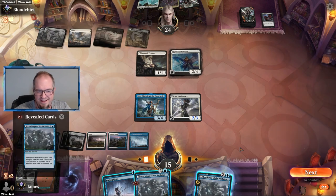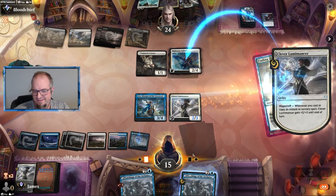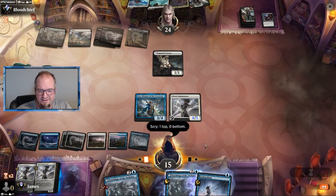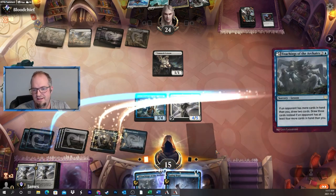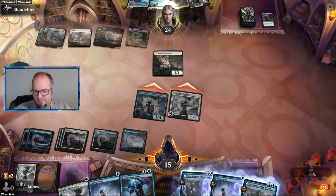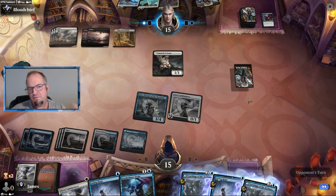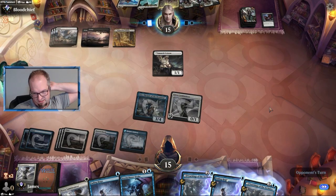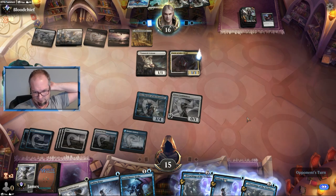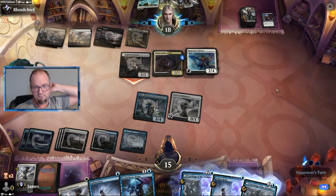I'll go teachings again. Clever Lumimancer is fine. Let's go teachings of the Archaics now. I'm just going for it. They only have one extra card in hand. I'm gonna start putting some damage on them here. Yep, they get 2 things.